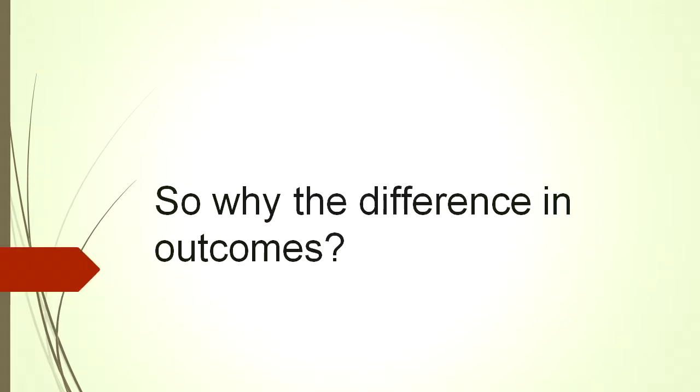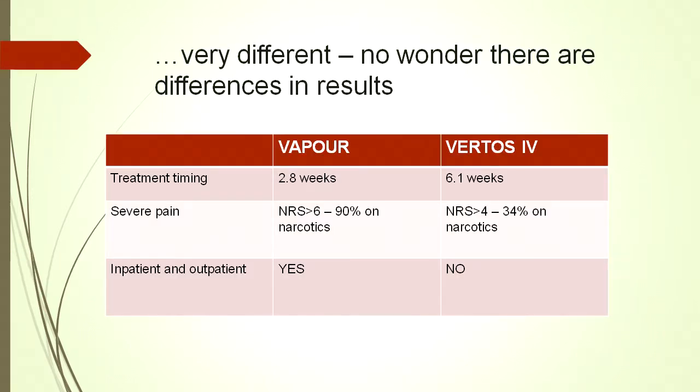So why the difference? And I'll show you. They are very different trials, the Vapor and Vertos 4. So this is the biggest thing. The treatment timing, one is 2.8 weeks, the other is 6.1 weeks. And again, pain. They were treating patients with only greater than 4 out of 10 pain. And again, these were treating much more severe pain. So 90% of these patients had severe pain. Only 34% in the Vertos trial had pain greater than 4.